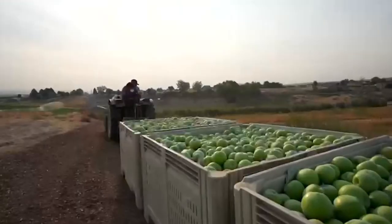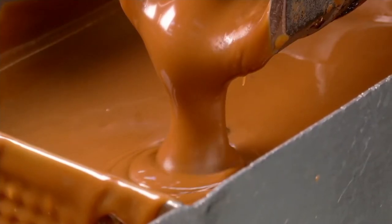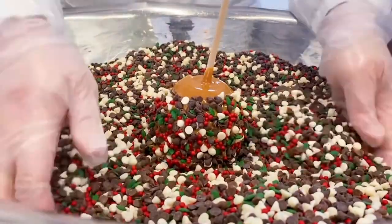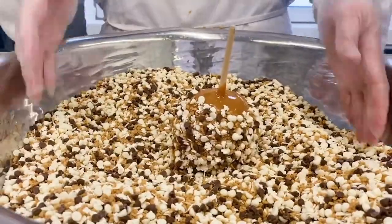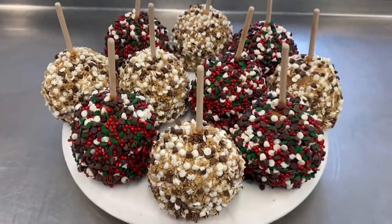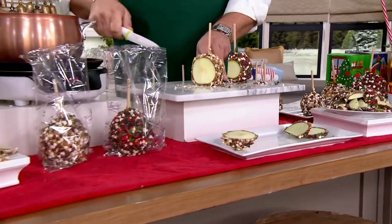That's the Granny Smith apple. That's that tangy, sweet crunch that just kind of sets the stage for this. The caramel that we make for our caramel apples in small batches every day, right before it ships to you, that's when we dunk the apples. And then the final step is for our confectioners to hand apply additional toppings. There's the s'mores, there's the triple chocolate, and you have this thick blanket of incredible flavor.